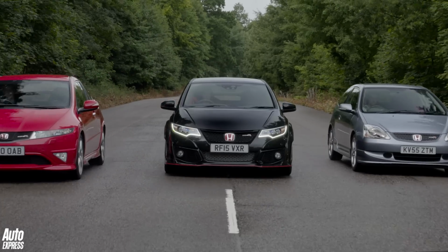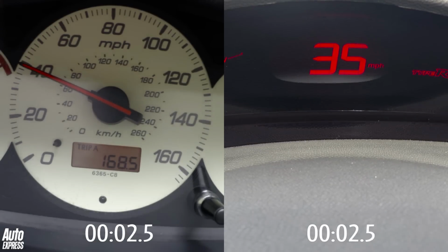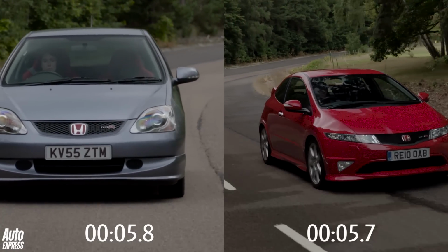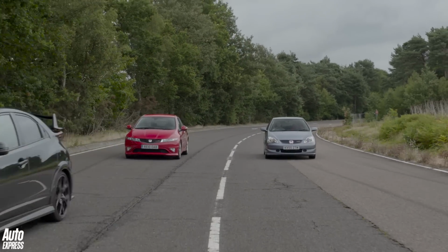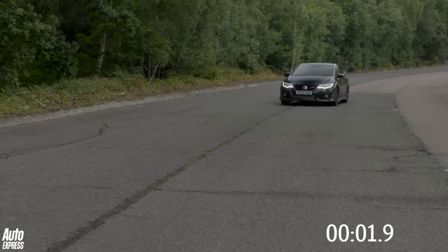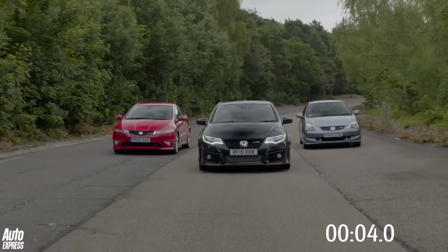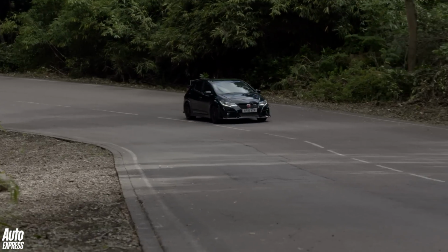First up, the old cars. 6.8 for the EP3 and 5.7 for the FN2. Now let's see what happens when you add a turbo into the equation. Four seconds from 20 to 60. The new Type R was almost 50% quicker. Honda says this is a race car for the road, and they're not far off.